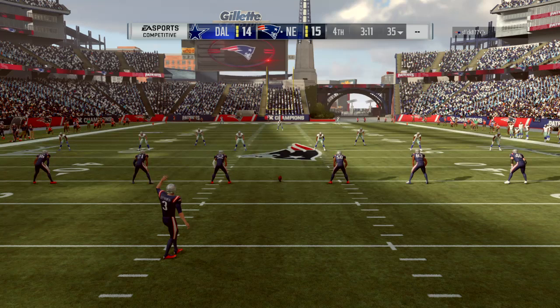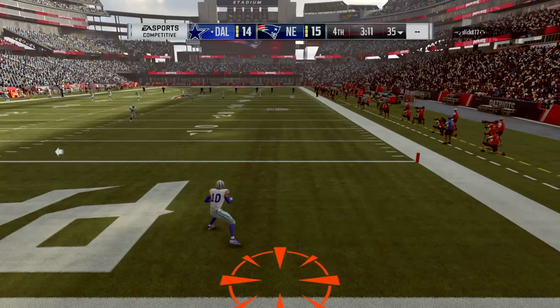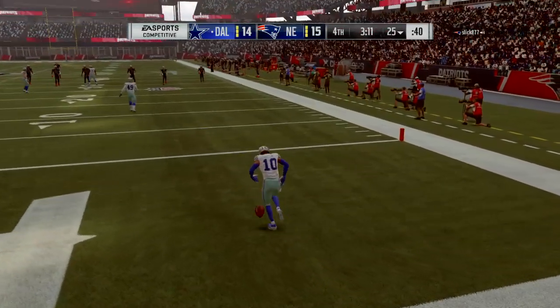Forget tying the ball game and feeling like we're just hanging with you. We're going to go ahead and push it to a 1-point lead, and it just changes the complexion of the whole game. Gostkowski now out to kick it away. This will be fielded on the back line of the end zone.